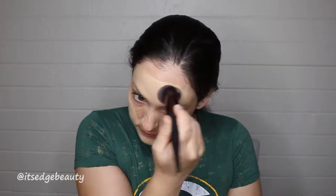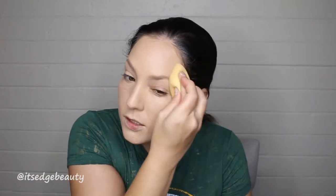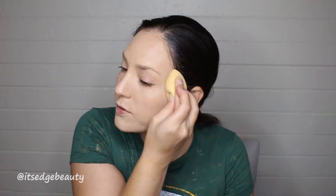I usually like to use a sponge for my foundation, but when I got this, I was very excited. It's really soft. All right, I'm just gonna go in quickly and blend that with my sponge. I did like that foundation brush. I think it put it on nicely, but I need to pick up any extra product with my beauty blender. It helps with the cakiness. But I thought it blended pretty good for a brush.